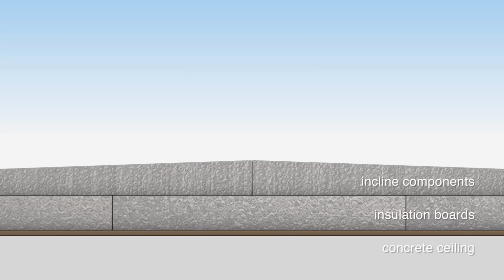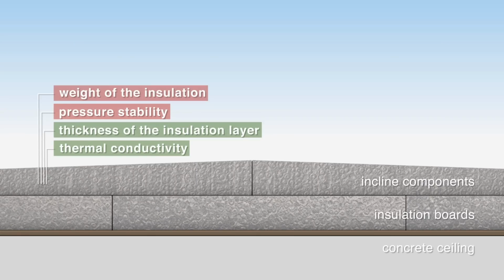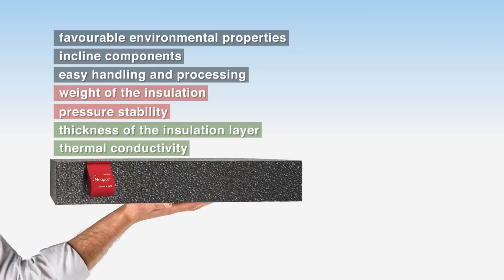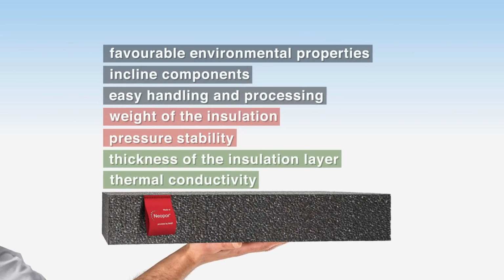The characteristics of the insulation material are important: its thermal conductivity, its thickness, its pressure stability, and its weight. Also important are its ease of processing, its compatibility with inclined components, and its favourable environmental properties. Flat components made from the insulation material Neopor tick all of these boxes.